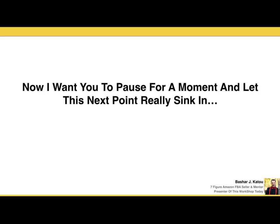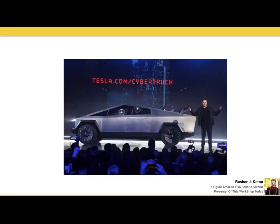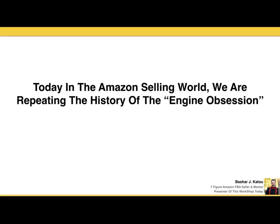Yes, the truck, I mean, just look at it. You probably love it. Some of you probably hate it, right? But just look at the thing. You might think it took someone 10 minutes to really come up with it, right? Or to kind of draw it. But that's the whole point. He looked at it from a different angle, right? Because literally, today's Amazon selling world is exactly the same thing. It's the repeating history of the entire engine obsession.